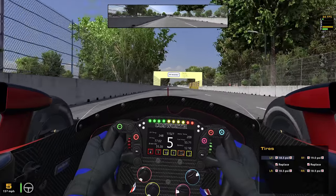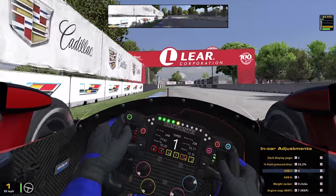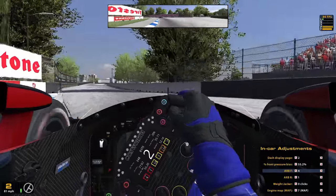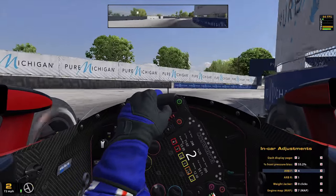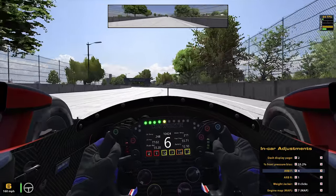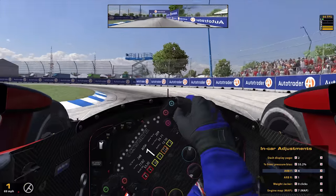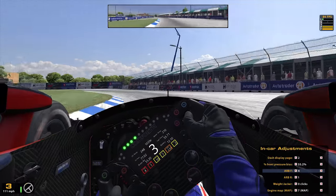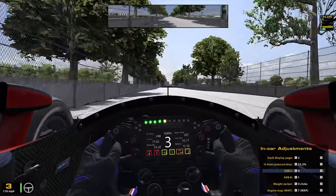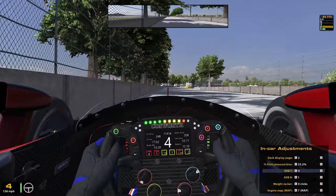I reckon he may have hit the wall. Seems to be a lot slower now that we've had this pit stop. He must definitely have hit the wall, either that or we're just better on new tyres, I don't know. The wing changes made it monumentally better, though, I must admit.